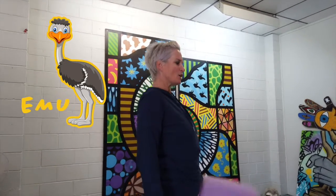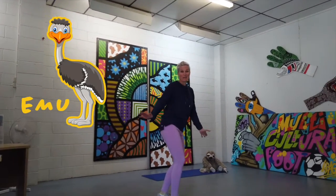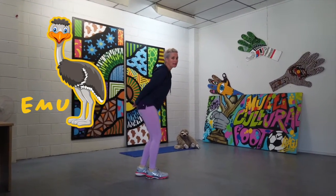So, I'd like you to guess what this animal is, but no, I'm going to tell you. We're going to be running like an emu. Emus have very long legs, so they kind of walk a bit like this. But they don't really have wings, so we should put our hands behind our backs.